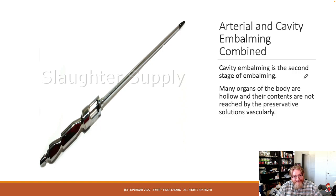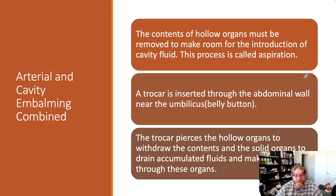Cavity embalming is the second stage of embalming. Many organs of the body are hollow, and their contents are not reached by the preservative solutions vascularly. Fancy way of saying there's a lot of space for stuff to go in, and not all of it gets where you need it to go. Also, there are limitations. Your capillaries don't leak into your intestines, so anything inside of your intestine that you were digesting from that last meal is not going to be affected by that vascular preservative.